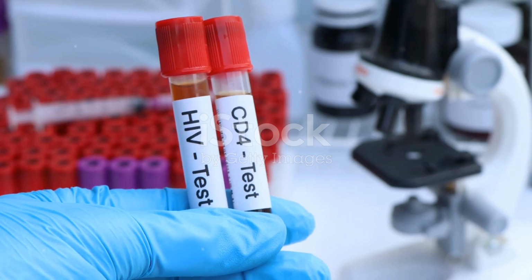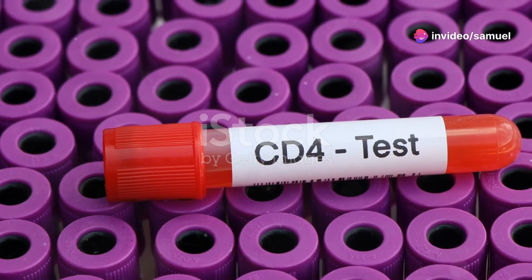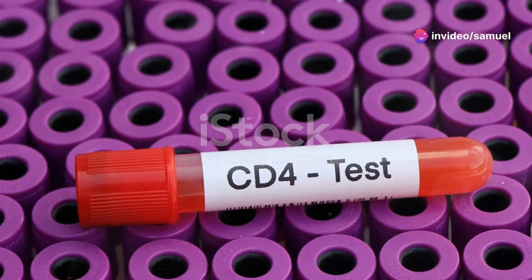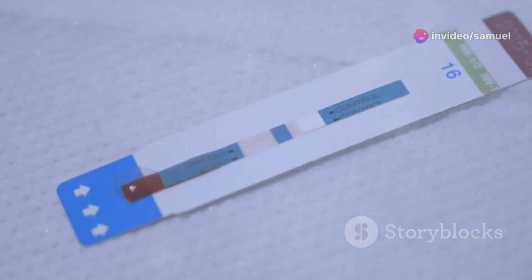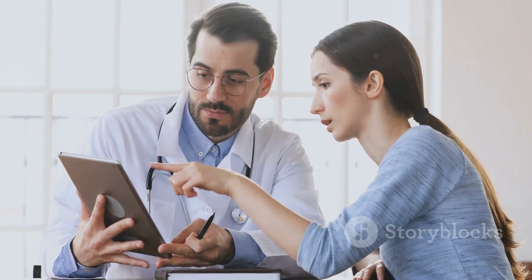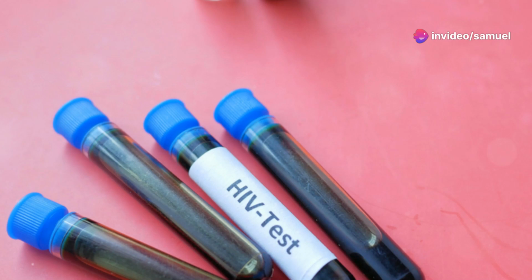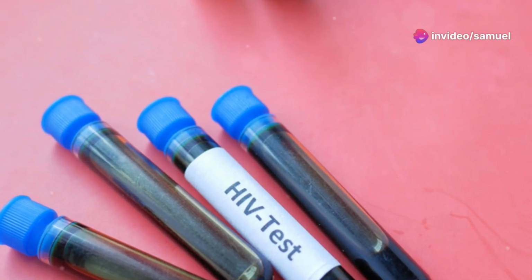CD4 cell count is a measure of the number of CD4 cells in a sample of blood. It is expressed as the number of cells per cubic millimeter of blood. A healthy individual typically has a CD4 count between 500 and 1,500 cells per cubic millimeter. Monitoring CD4 cell count is essential for several reasons. First, it helps determine the stage of HIV infection.